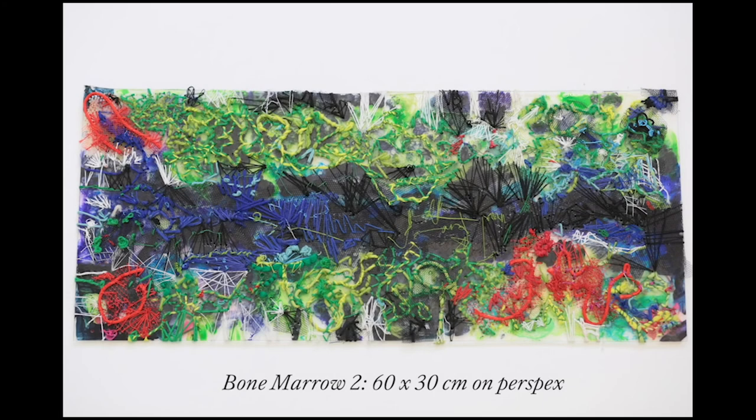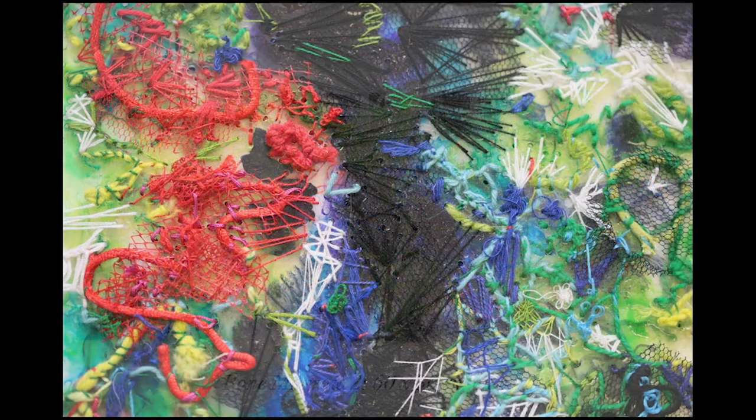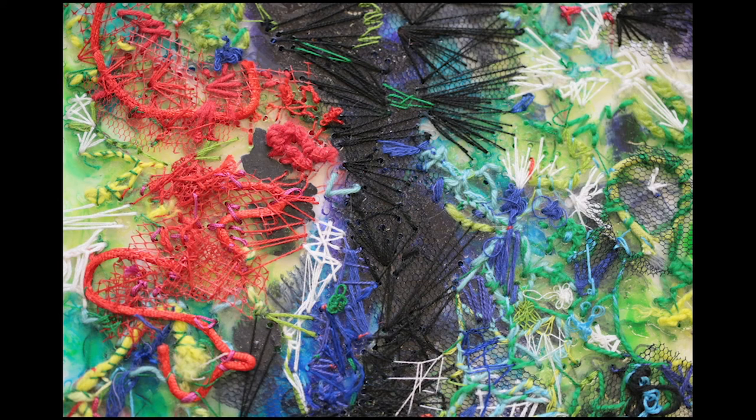Bone marrow 2, 60 by 30 centimetres, work on perspex. I decided to use a perspex sheet for this embroidery, which I drew on top of with an oil pastel and then drilled holes in. The white stitching portrays the bone, the red area portrays the leukemia cells, the green areas are the blood vessels, and the blue is the dye injected into the vasculature.